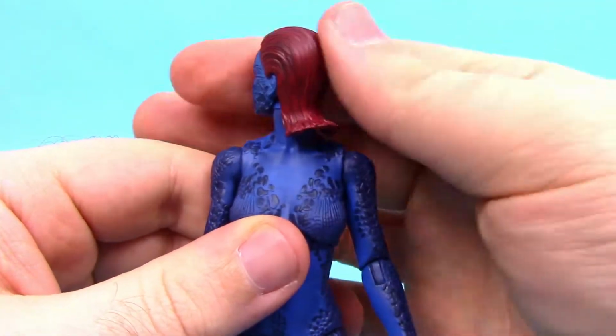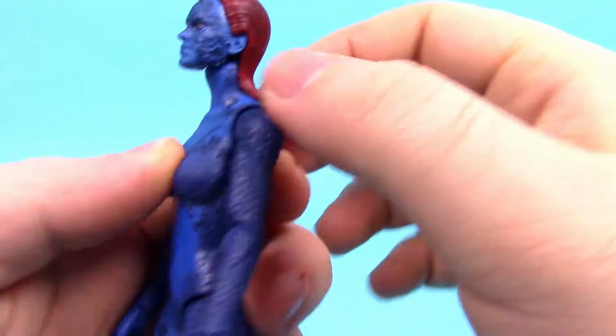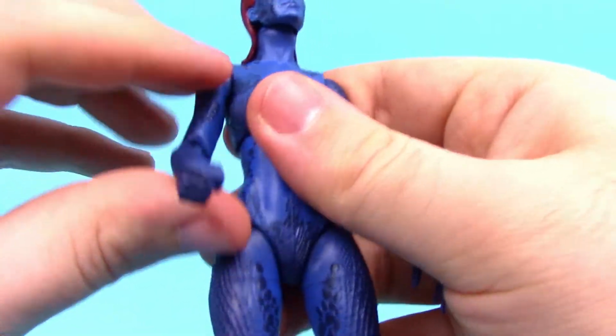So for Mystique's movements, her head can twist all the way around there. She can look down that far, up that far. Of course, her hair gets in the way. Her shoulders do come up over 90 degrees and can rotate around.